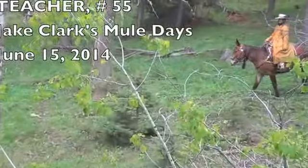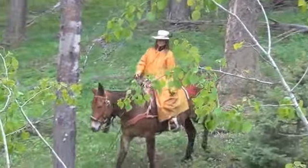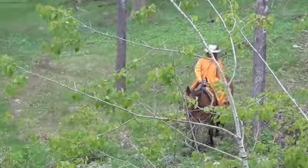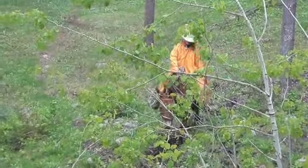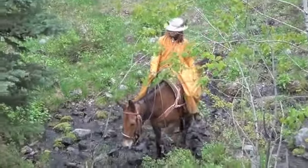She's 14 3 hands, which is kind of a nice size for most people. She's still got a decent set of withers though, even though being a smaller mule. She holds the saddle real well. I usually ride her with a crupper, but you can ride her with a britchin too. There she is crossing through the water.